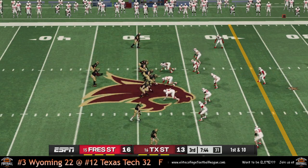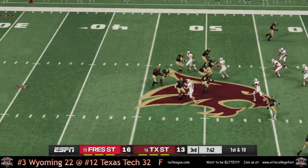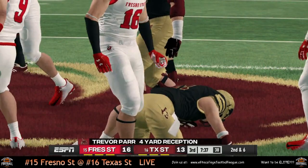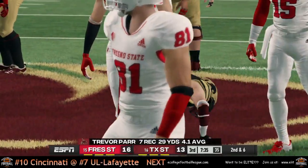Shotgun, two to the bottom, one to the top, back in the backfield. He's going to fake the handoff, throw it over the middle. 4 yard reception by Parr. Brings up second and six.